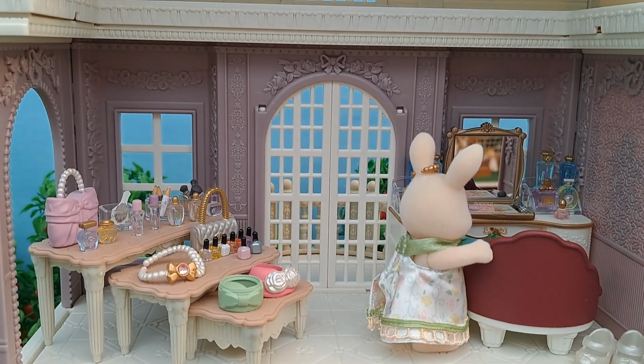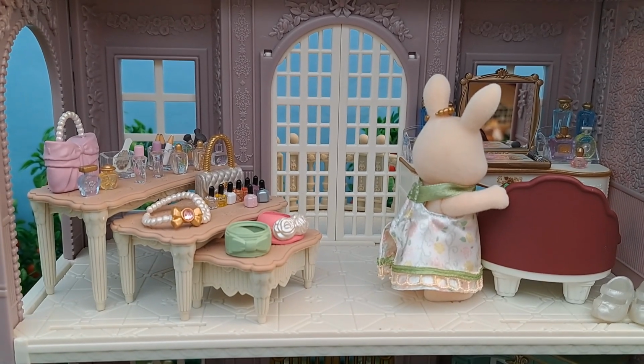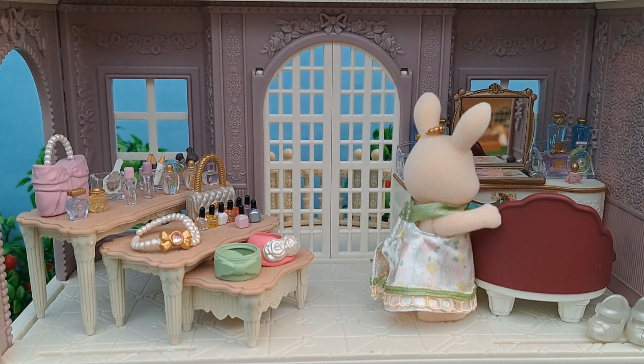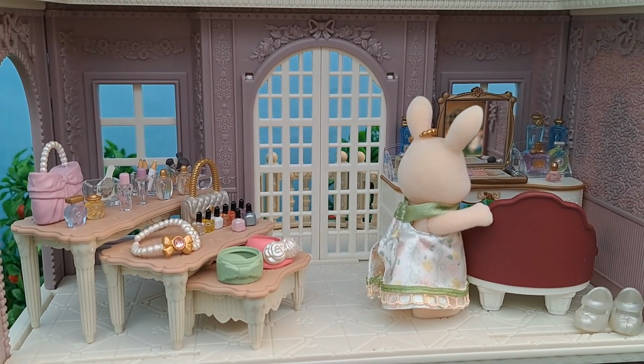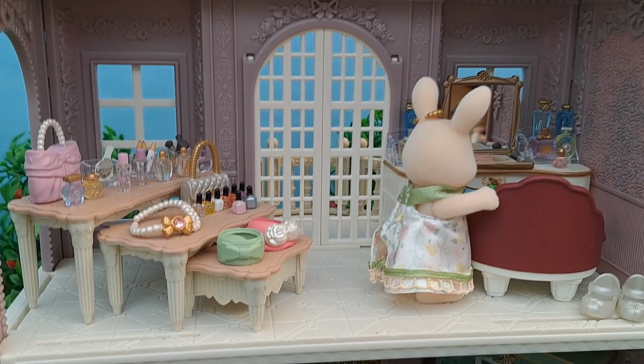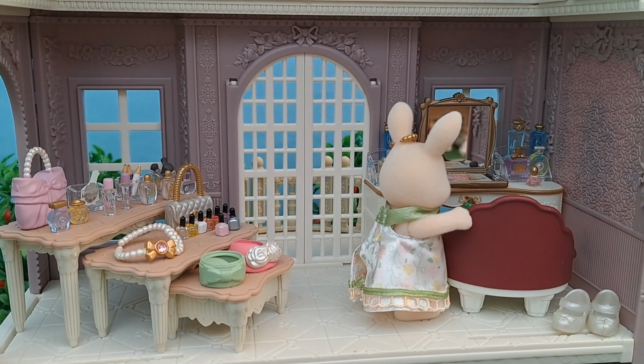With the size of the Town series rooms, you couldn't really fit a bed in here, but I think it would look nice as a kind of bedroom dressing area room in a slightly larger house. So I think that's what I'm going to plan to do with it. I do think the colours look very nice in this Elegant Town Manor though, with the purple.